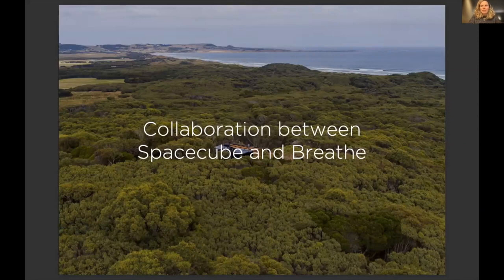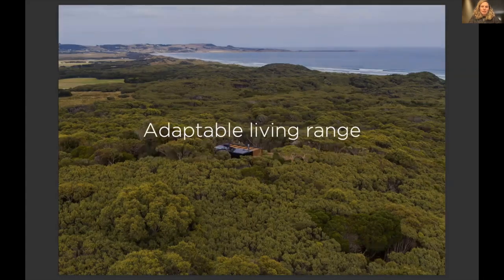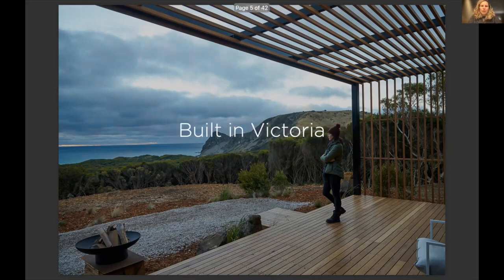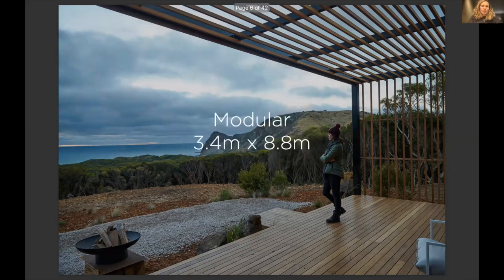The project I'm presenting today is a collaboration between Spacecube and Breathe, and it's called the Adaptable Living Range. It's not a single building, but a range of dwellings, and the photographs are from the prototype of this range. It's a prefabricated range, built in a factory in the Dandenong Ranges in Victoria. They're modular in construction, and importantly, unlike a lot of modular construction that is designed around a shipping container dimension at 2.4 meters wide, this is 3.4 meters wide and is oriented around a human proportion.